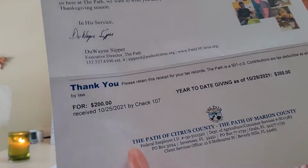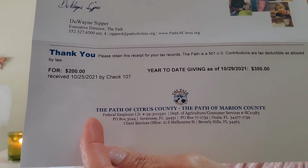So anyway, as you can see here, my husband and I give to this charity. So above the $200 that we raised in October, my husband and I have personally come out of pocket $150 because we like to support local organizations that help the homeless. So anyway, thank you guys. Thank you for such a wonderful gift to such a wonderful organization.